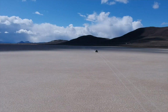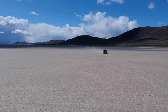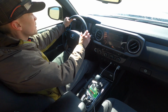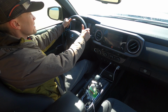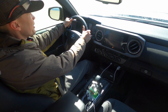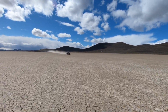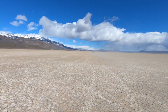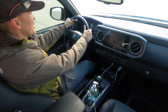Here we go. I have no idea where Chris is. That's not helping us at all. There we go. I think I see him. Hey, we just hit 60 miles an hour for those that are interested. 70. 75. This is really weird to be driving this fast on dirt. I don't know how I feel about this. 80. 90. Oh gosh, I'm terrified. 90 miles an hour.